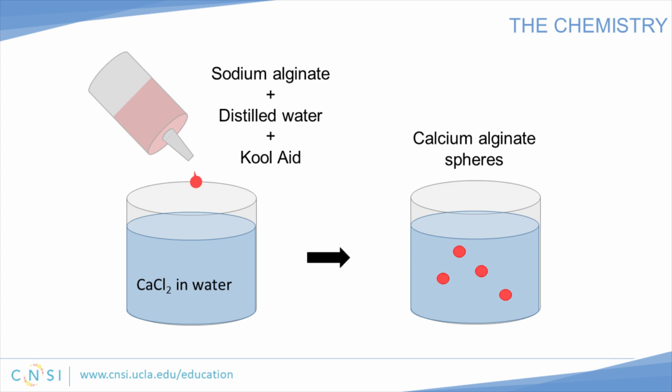You'll see it's a similar structure to start with, where it's just kind of a fine powder. We're going to take that sodium alginate, mix it with distilled water and some juice, Kool-Aid, or I have just some fruit punch powder that you get at the grocery store. That's one element of this reaction. And then we're going to drop little droplets of that into a calcium chloride bath. Calcium chloride is a chemical very similar to sodium chloride, which you see all the time. You eat it all the time. That's just table salt. Calcium chloride is also a type of salt.